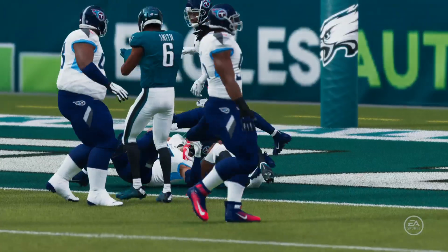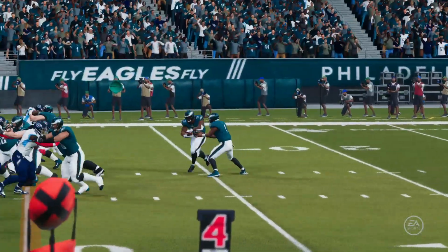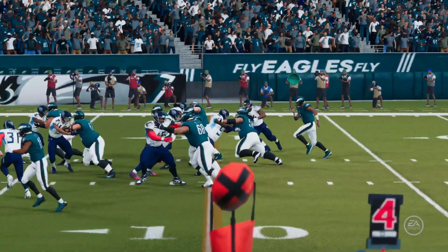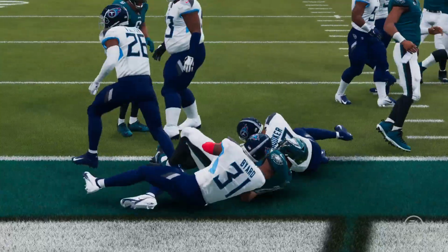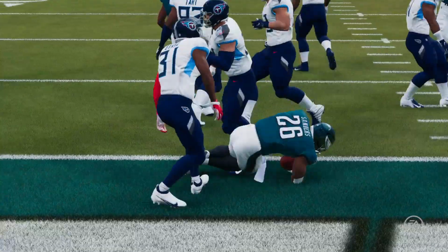And I love your description right there, right? 4th and short. They got that. No problem. Let's go ahead and get the rest of it. Finish it off in the end zone. Touchdown. Everyone goes away happy on that one.